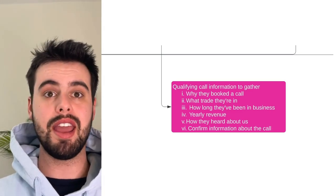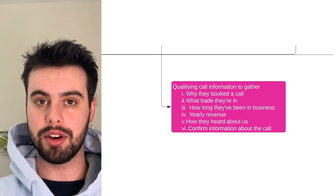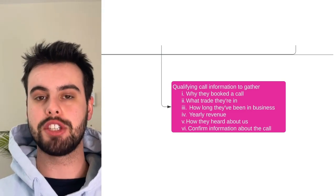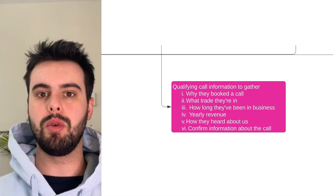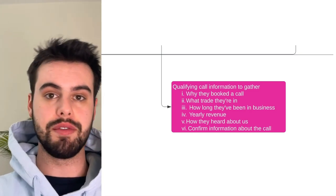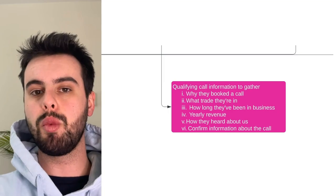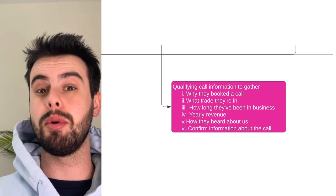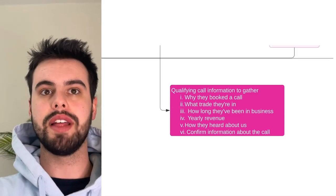And then finally, if all this checks out, if they're qualified based on your customer standards, then confirm information about the call, date, and time, and make sure that they're good to go for that call. In our case, we tell them that we're going to be sending more information before the call. Make sure you check those emails and watch the videos, because it's going to give you context on our business so that we don't have to explain what we do, and we can spend most of the time talking about you, your goals, and your business. If that makes sense. So that's the qualifying call.